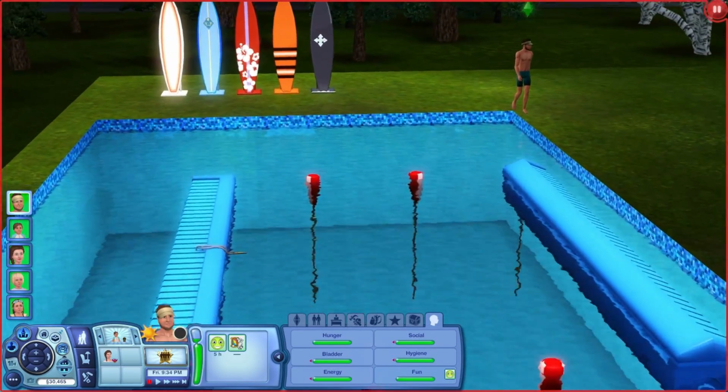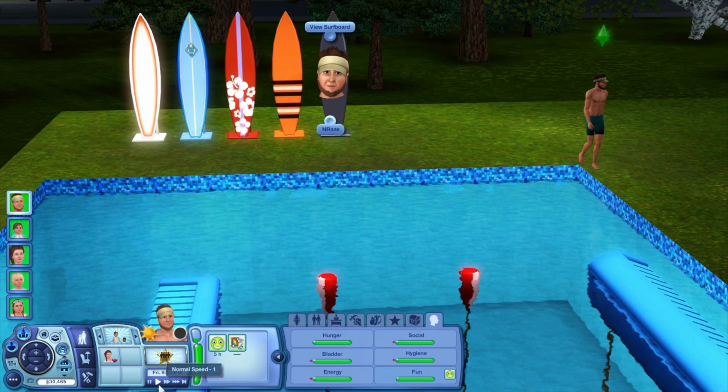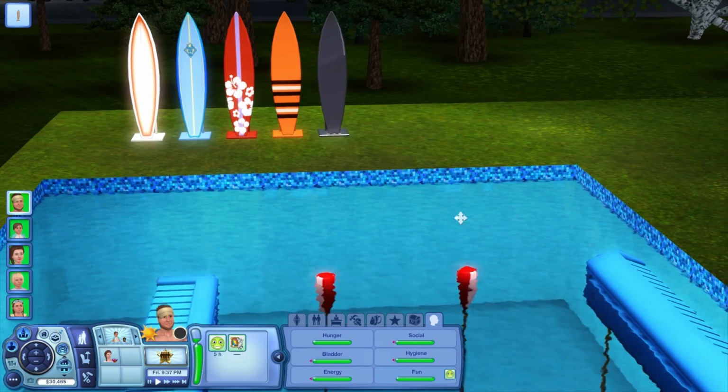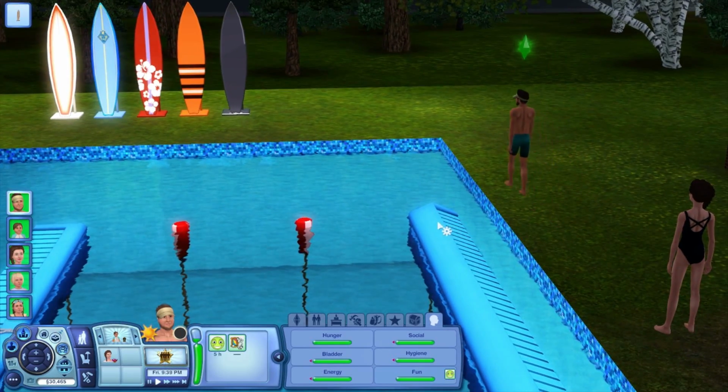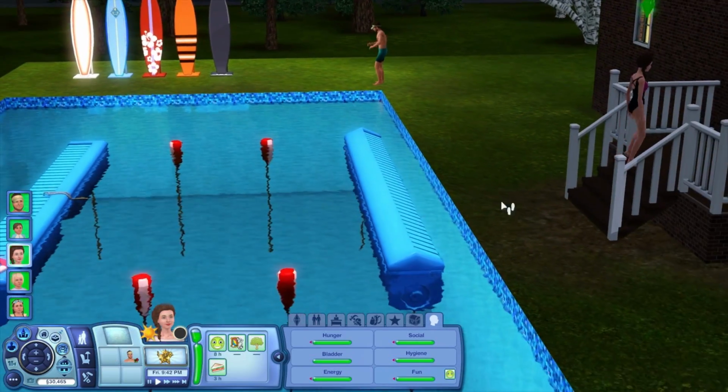There's an interaction where you can view board. This is actually the only thing it really does is your sim gets happy. Yeah, your sim's excited and it's like, yay, but these things can be recolored. Danica, where are you going, Missy Miss? Come back here.